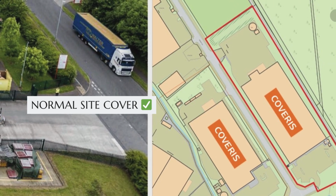In terms of outdoor space, the property has a site cover ratio of 40%, meaning 40% of the site is covered by the building area. This is a fairly typical split and leaves space for on-site parking and loading.